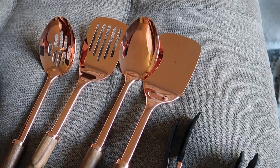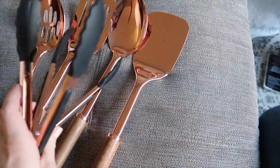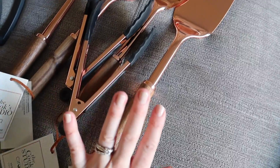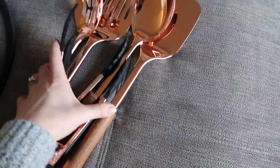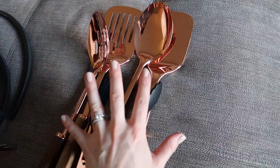I also had serving spoons and spatulas and stuff on my Hostess Ware list, and little tongs. I always do rose gold. I loved these rose gold and wood ones from Amazon. So these are new, and I just got them delivered today. This is perfect for my collection.